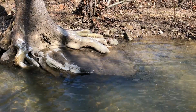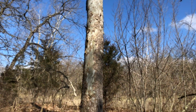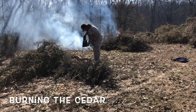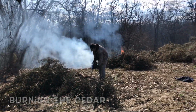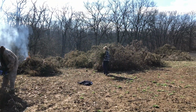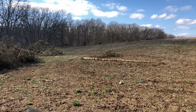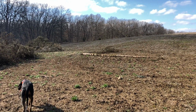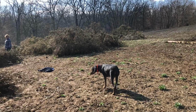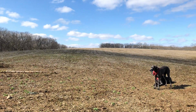This sycamore is just growing around this rock in the middle of the creek here. We started a fire, and we're gonna try to burn as many cedar trees as we can that are non-usable and save any that we can use for something. Maybe stacking them for a garden, maybe fence posts, maybe anything we can think of. I don't know. But we need to get these cedar trees out for when they come to do their planting.